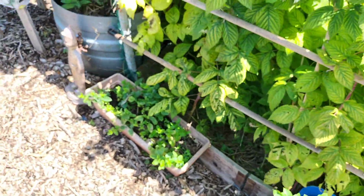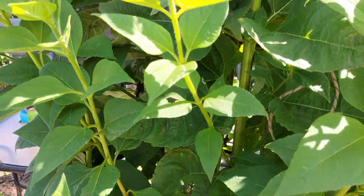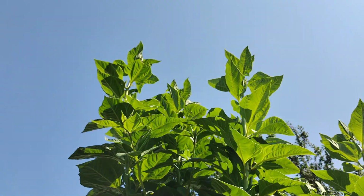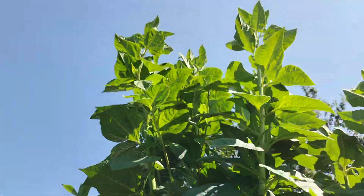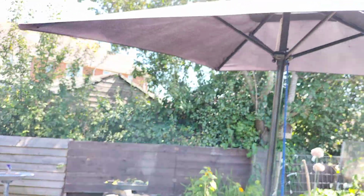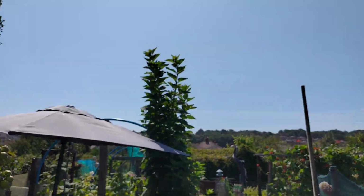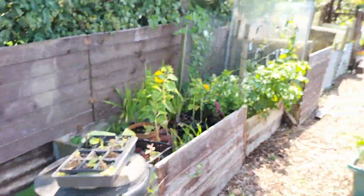A few potatoes, mint, Jerusalem artichokes. Wow. How big is that? That's 11, 12 foot high. Stand back here and show you. That's amazing, isn't it? Jerusalem artichokes. Right, we're on the home run.